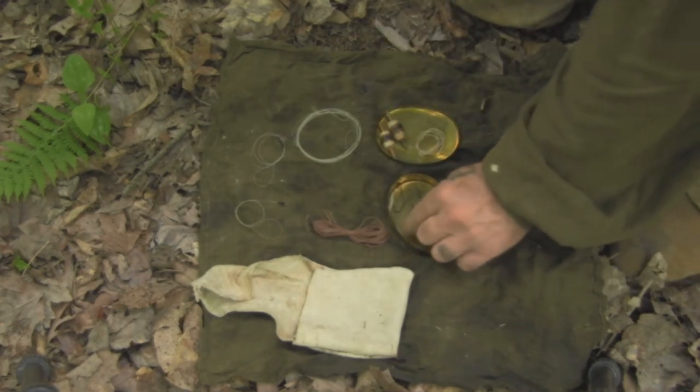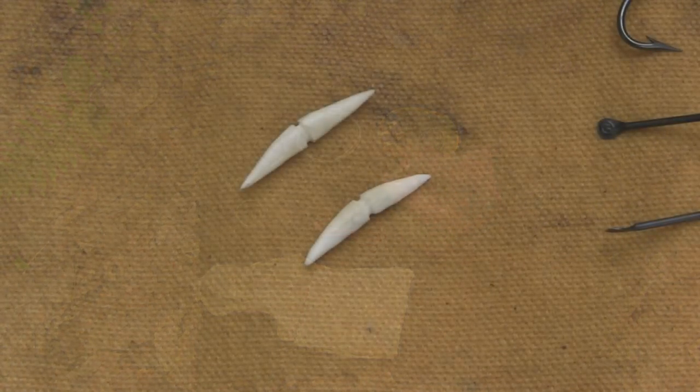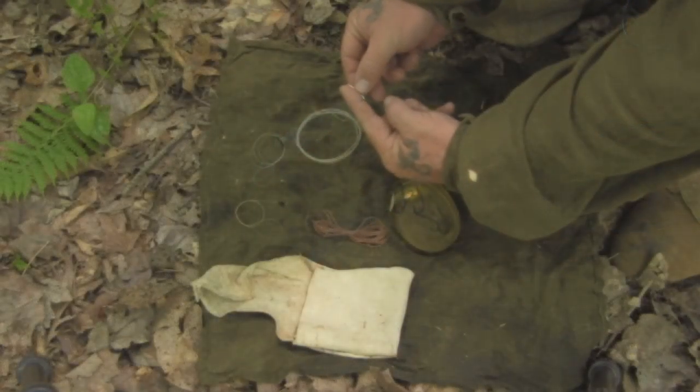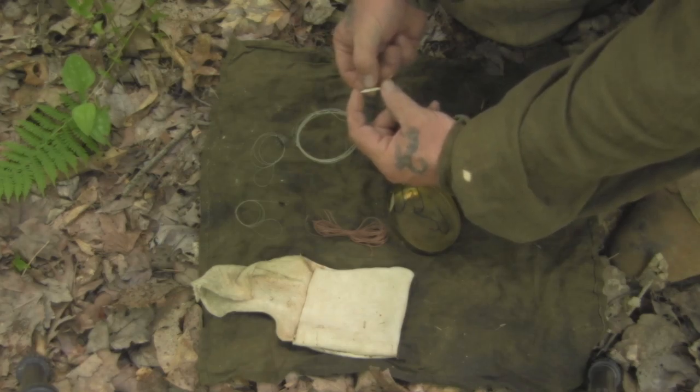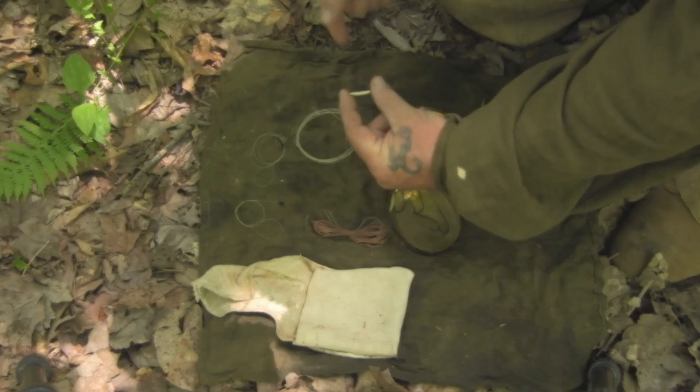The hooks of the period would have either been some type of primitive gorge hook made from bone that would be tied in the center and turned upward with the bait so that when the fish swallowed it, it would pull sideways in the fish's mouth like this and gorge the hook in his throat.